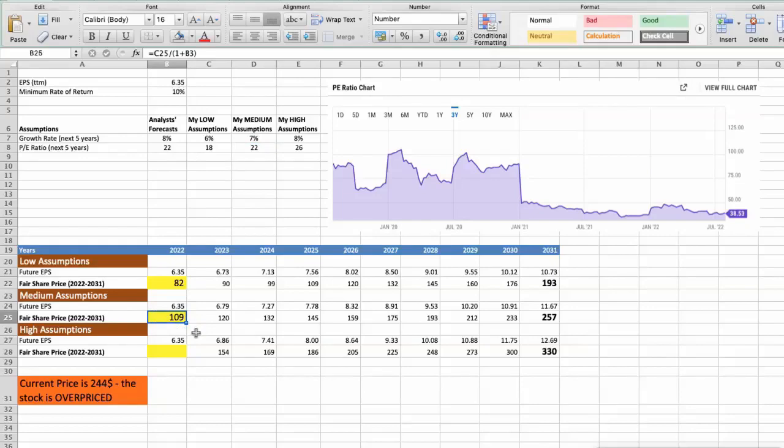Third scenario. Becton Dickinson will have high performance in the next 5 years, and we will use the following parameters in our calculation. Future growth rate would be high, 8%. Future P/E would be high, 26. In this case, the fair value of the stock today would be $140.